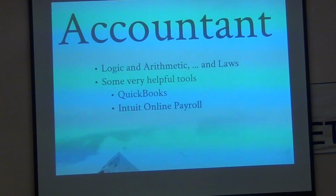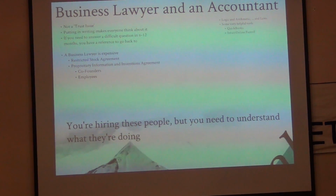Accounting is logic and arithmetic, which I think we can learn if you're amenable to it. But then it's a lot of laws. So I would suggest that you eventually want to have an accountant for your company. But if you're just starting and running with very little cash, then just buy QuickBooks and spend 5 hours on it and download your bank statements. After 5 hours, you'll have a good idea of what double-entry accounting really means, or at least what it means in your limited context. So that can get you started for the first few months. There are some very helpful online tools that you could use.